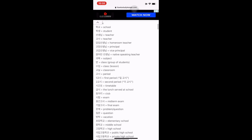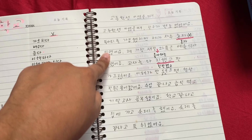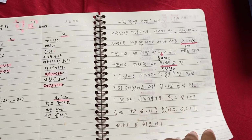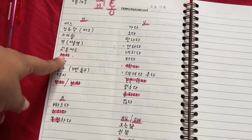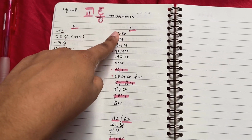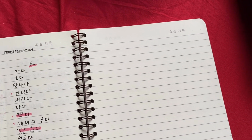So if you want to speak a certain way, for example, if you want to talk about transportation, you can talk about transportation. If you want to talk about school, you can talk about school, and it's super helpful because it helps you understand words revolving around a specific subject, so you can get yourself in different conversations easily.